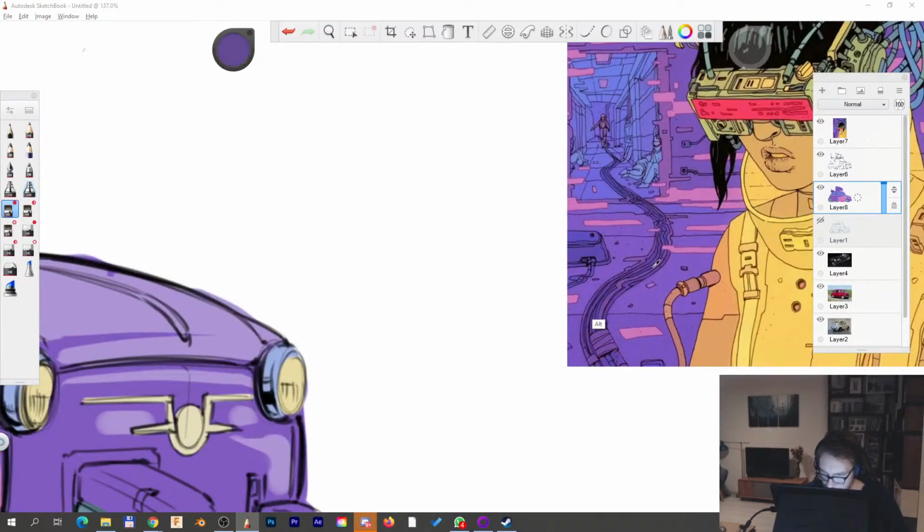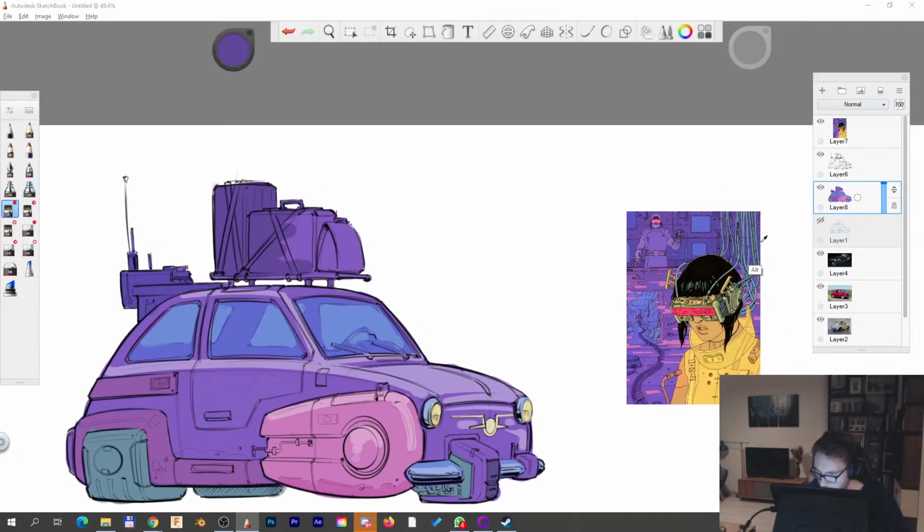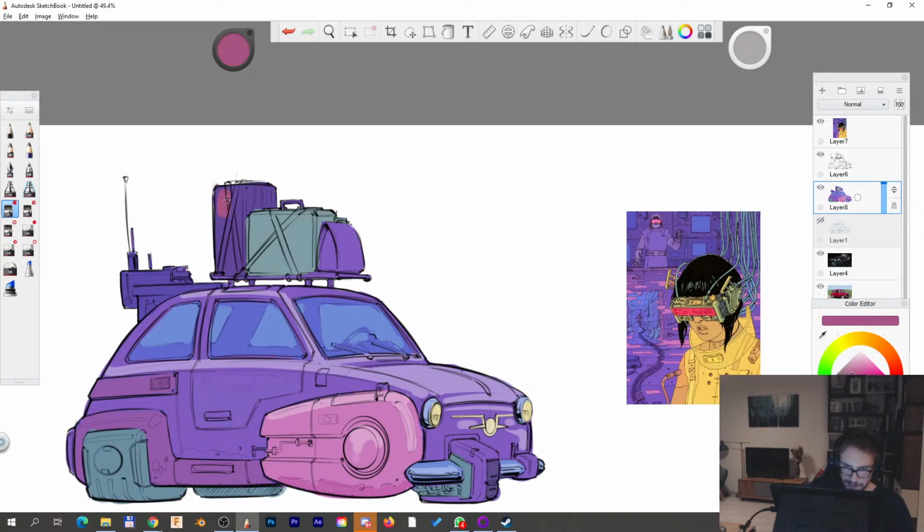I want some darker stuff for the luggage. And can maybe also go with this green. And give me a red. Do we have a red? I guess this one. Where is the color wheel? There we go.